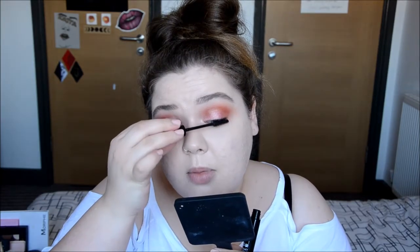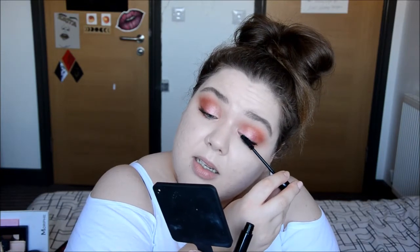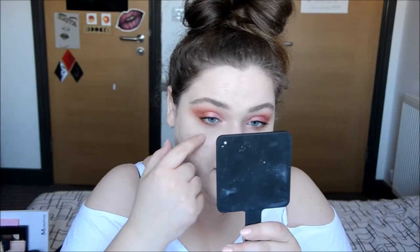Oh, it already transferred. Great, I've only dabbed it once. Curled my lashes a little bit, made them black, but it's a really wet formula. I can't blink too much because it transfers. Okay, so the mascara's pretty nice. It made my lashes black, kind of lengthened them. There wasn't much thickness in there, and I need to wait for this to dry over here so I can scrape it off. The formula is really wet and it transferred when I blinked.